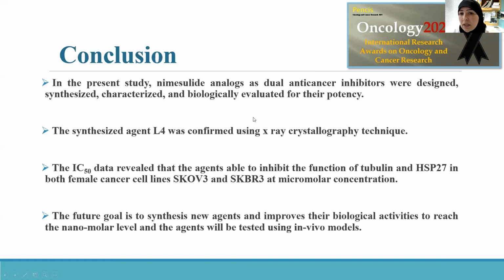By that, we conclude that our nimesulide analogs were synthesized and catalyzed, characterized, and biologically evaluated for their potency. L4 was confirmed by X-ray crystallographic technique, and the IC50 data revealed that our agents are potent and were able to inhibit tubulin and HSP27 function in both surrogate models, SKOV3 and SKBR3 cell lines, at micromolar concentrations. We hope in the near future to synthesize new ligands to improve the biological activity to the nanomolar level.